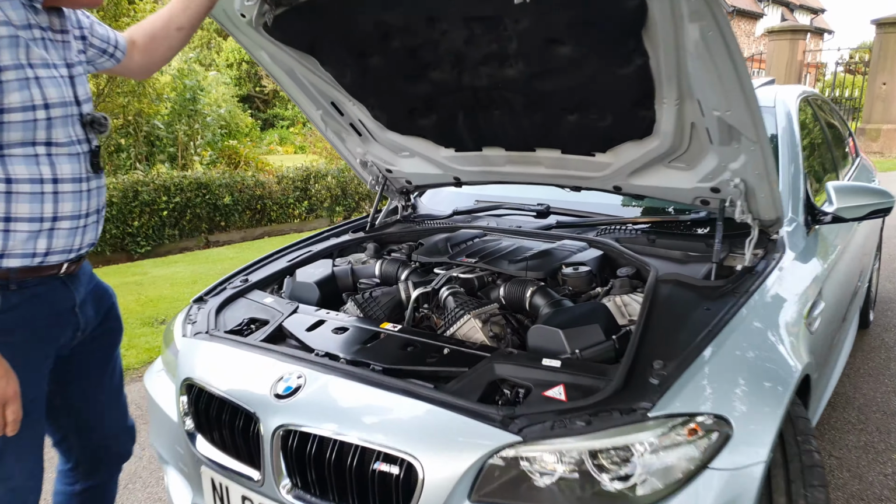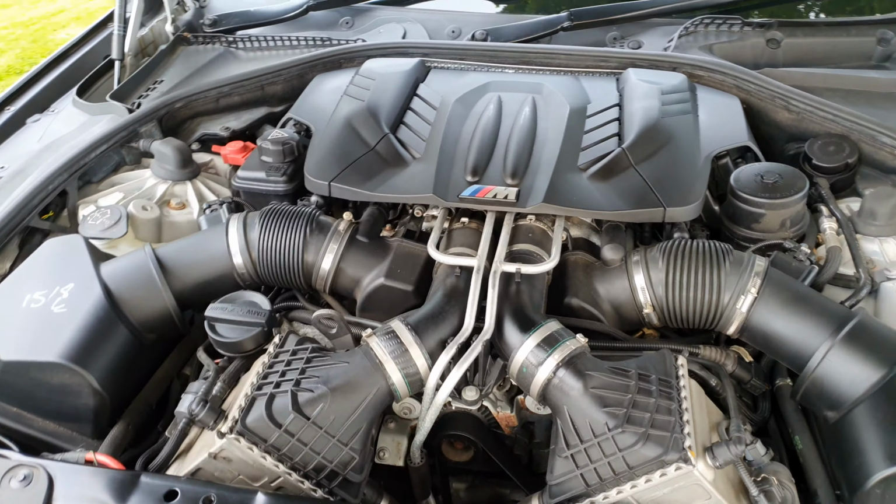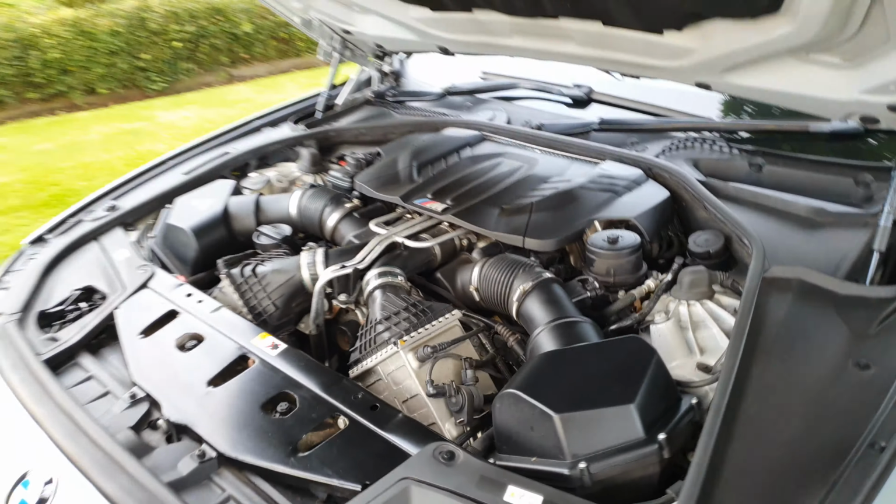And there it is. That's that 4.4 litre petrol V8 engine mated to that semi-automatic gearbox.